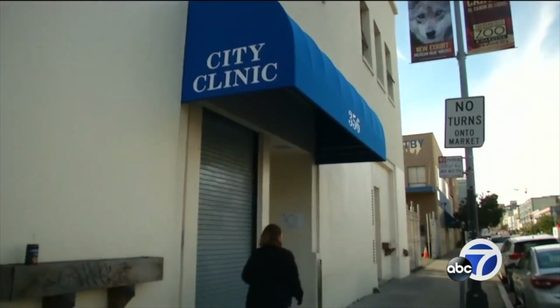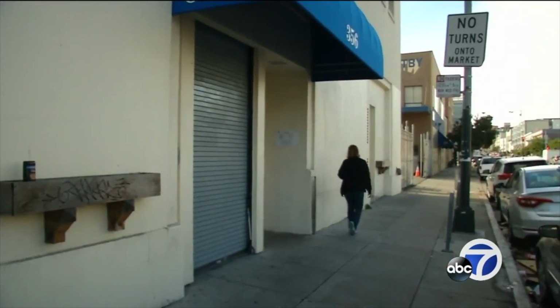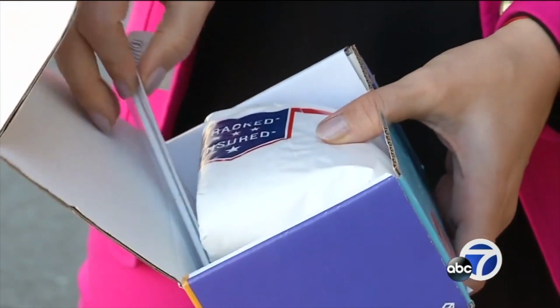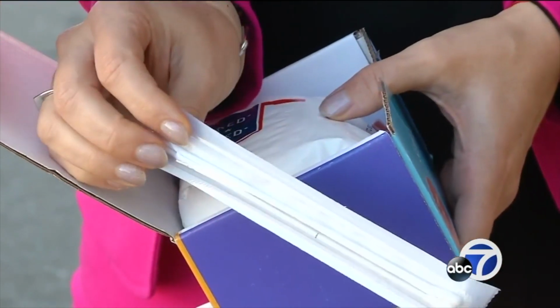And here at the city clinic, they see about 9,000 people a year. But one entrepreneur says they should be seeing more. People by and large in the U.S. are not getting tested. Only 62% of Americans ever test for an infection. Less than half ever test for anything other than HIV. Laura Ivanova hopes this will change those numbers. It's a test called MyLab Box that you order online and take at home.